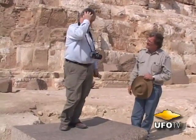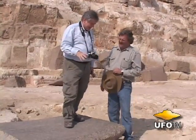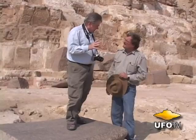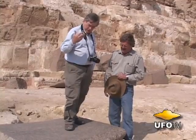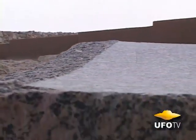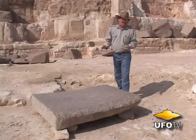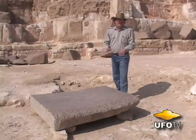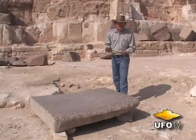I would say that if we were looking for evidence of ancient methods, I wouldn't expect to see this. If I was in a modern machine shop, this would not surprise me. With this fascinating block of granite that appears to be sliced by a giant diamond saw, this is the kind of thing that I'm hoping we're going to find on the Altiplano of the Andes in Peru and Bolivia at Puma Punku and other sites there.